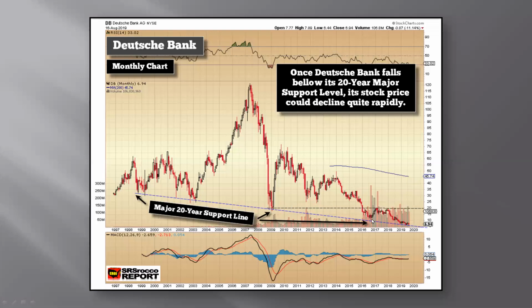Now, it's interesting, as it continued to sell off, once it fell below this key $20 level, it fell rapidly, and it ended at about 10. Now, I've seen this happen a lot with stocks. When it falls to a certain level, there's usually a correction. It goes back up. And here we could see that what used to be support has now become resistance. And Deutsche Bank tried twice to go above that $20 level, but didn't. And it did it right in 2018.